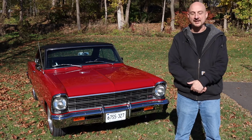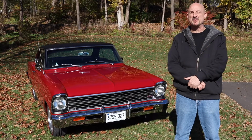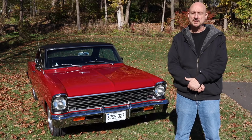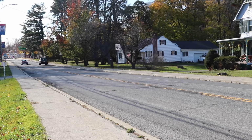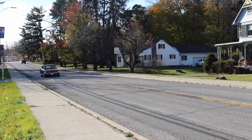The guy was in Chicago. His name was Wayne. He put it up on Bring a Trailer. I called him immediately. I said, oh, still original motor, still the original transmission. I said, I'd like to buy the car. And he said, it's no longer for sale. Having owned it for 28 years, the seller simply couldn't part with it.